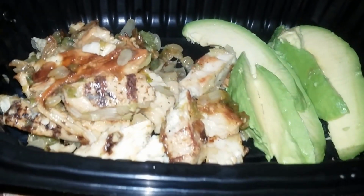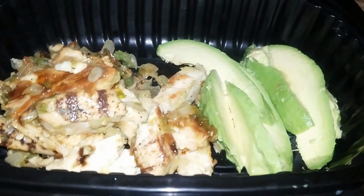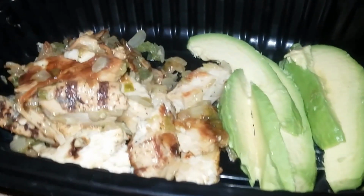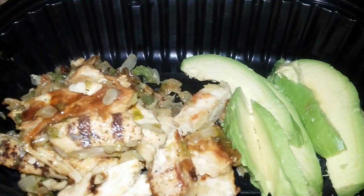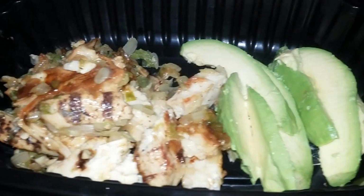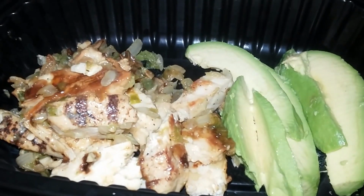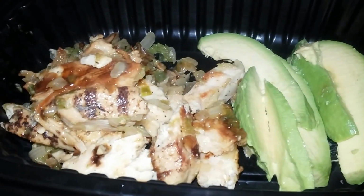I'm going to tell you guys something about avocado. I am not a professional when it comes to the avocado, but I have learned to touch the avocado. It needs to be soft but not mushy. That's how you know that you're picking a great avocado. If it's dark green, that's usually a sign that the avocado is a lot better. That's the one you want.